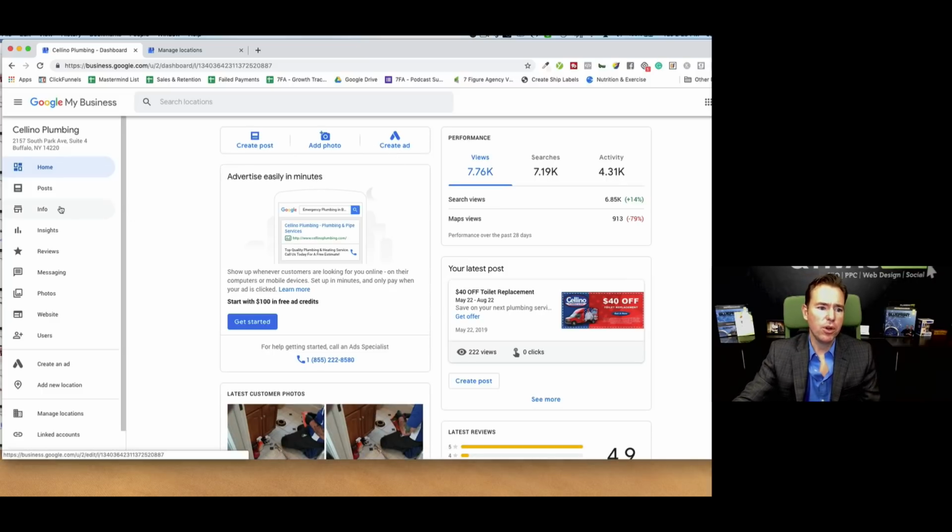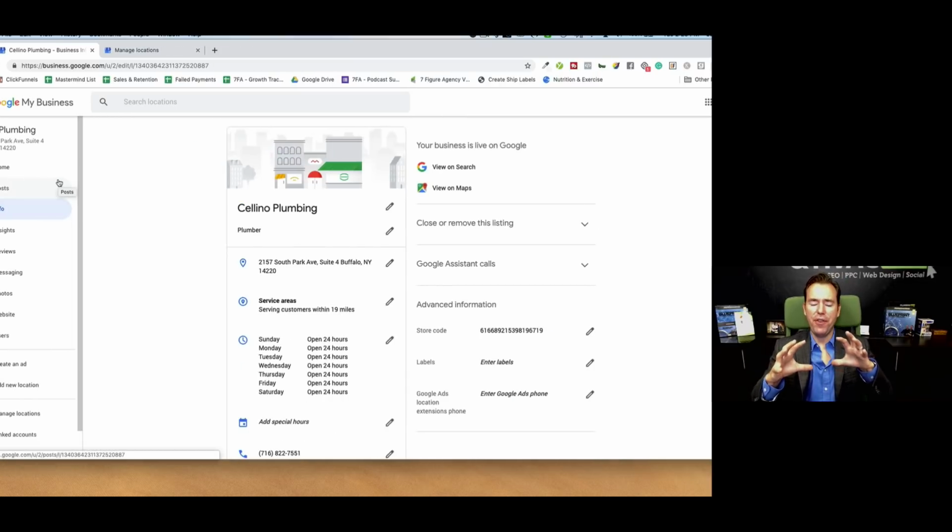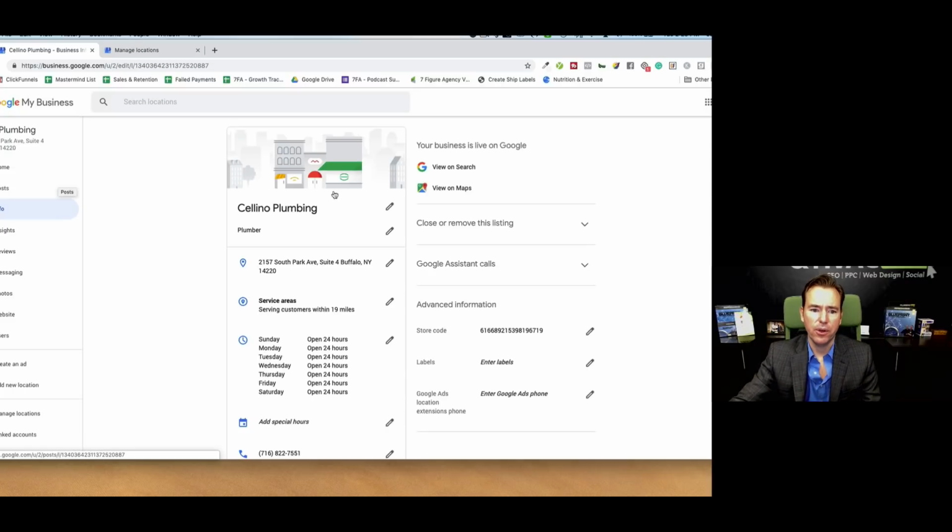But really, when you first log in, what I want you to do is click on the Info tab. And this is all of that initial data that Google has on you. So your company name, this is what I'm talking about. Make sure you've double checked to make sure you haven't added any spam keywords. This is your company name. You want it to be referenced in the same exact way here, on Angie's List, on Yelp, right? You want your main company number.